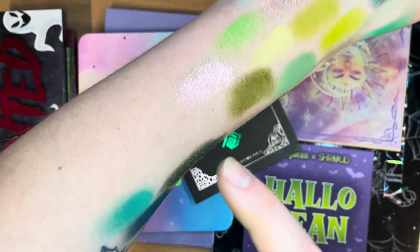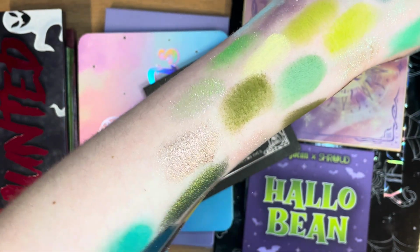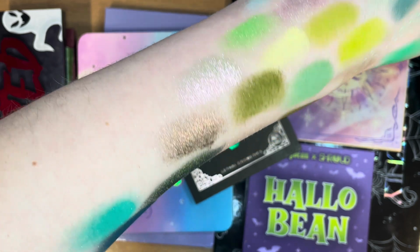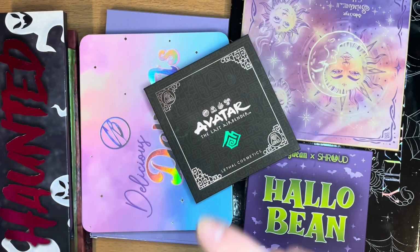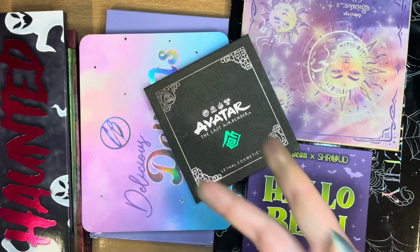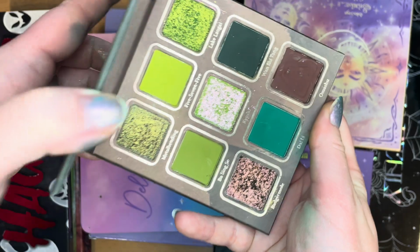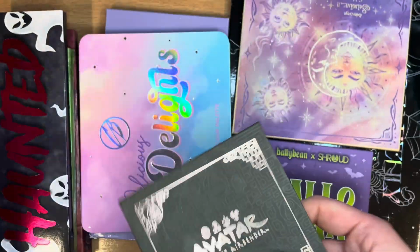It kind of is similar to the shade from the Spooked palette. Again, kind of like a green neutral. So if you just want a pop of green, or if you just like an olive tone and you want to find olive toned neutrals, this one would be it for sure.